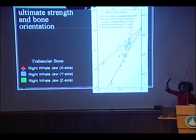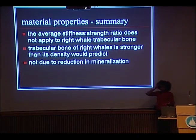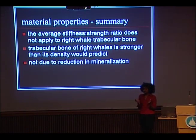What's the x-axis? It's the ultimate strength versus the strain on the bone. Or actually, no, I'm sorry. For this one, it's the density. So the density allows you to predict where it's going to fall in terms of the strength and the stiffness. And for its density, this bone is a lot stronger than we would have predicted, based on many, many tests in many, many different species.